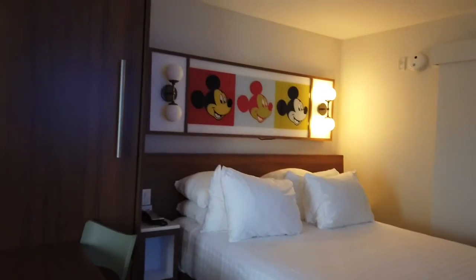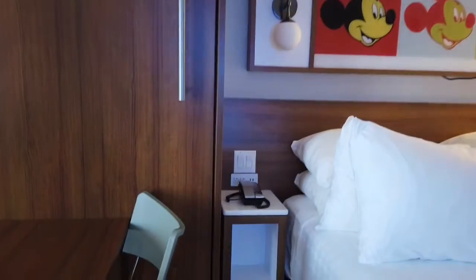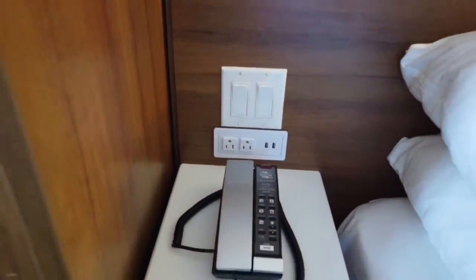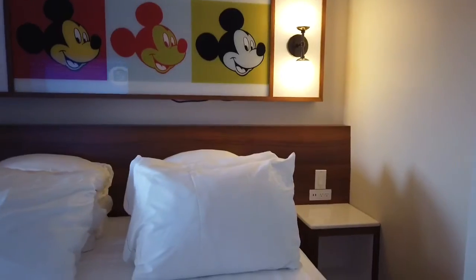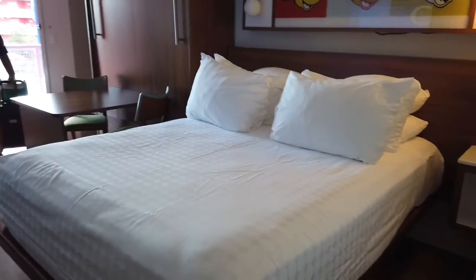There's another closet on the left. Beautiful, cute Disney background. And a telephone that actually says we have a message, but I did not answer it. And now we have the bed. It's a nice big bed, very clean, as you can see. Everything was clean. The smell was fine. I didn't smell any bad odors or anything.